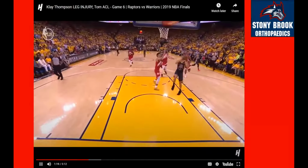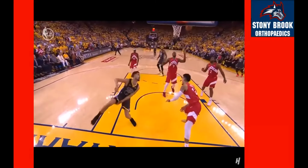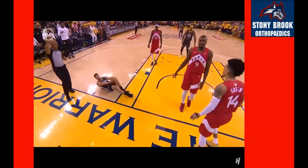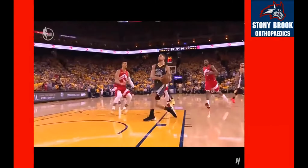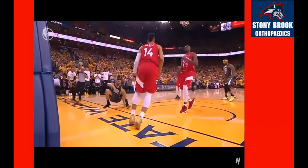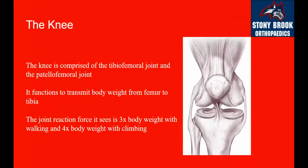In light of our conversation coming up next, I wanted to give a video of a pretty infamous ACL tear. So this is Clay Thompson. As you can see, he's sustaining here a non-contact pivoting injury. And you can see in the second view right here that the tibia actually translates anteriorly, and he's in slight flexion and valgus. So we'll get back to that a little bit later. And first we'll start with some of the anatomy.